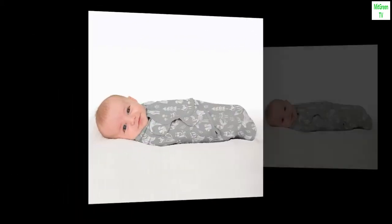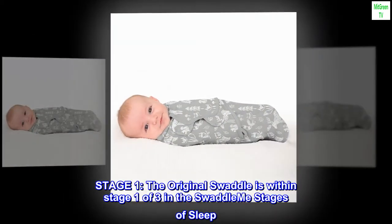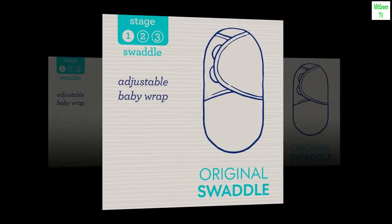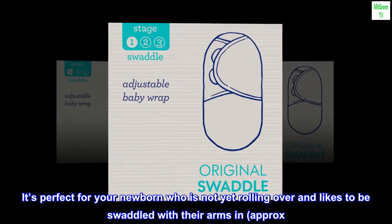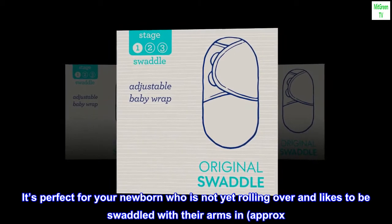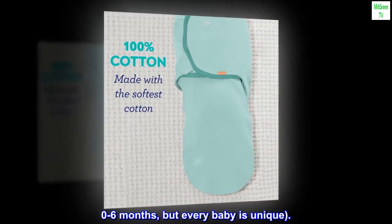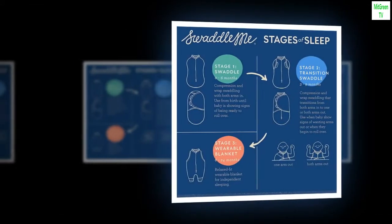Cotton. Stage 1, the Original Swaddle, is stage 1 of 3 in the SwaddleMe Stages of Sleep. It's perfect for your newborn who is not yet rolling over and likes to be swaddled with their arms in, approximately 0 to 6 months, but every baby is unique.